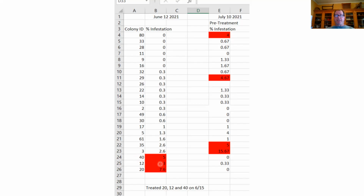So remember, this is infestation rate. So that's probably 19 mites in my half-cup sample. And what's this, 22 or 23 mites in my half-cup sample. So that's really out of my comfort zone. I did apply Apivar to these 3 colonies. So I'm only applying to those that need help. So I'm not applying to the whole apiary in these situations. That'll change at my next monitoring in July, but so far I'm just spot treating in the apiary.